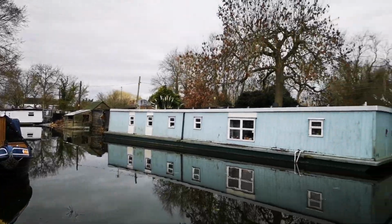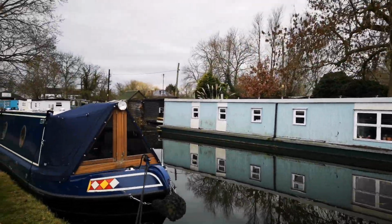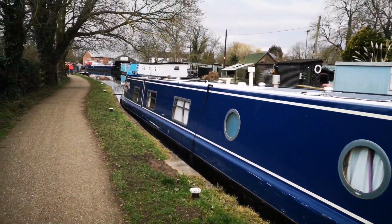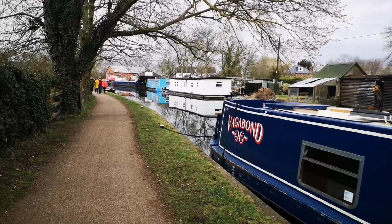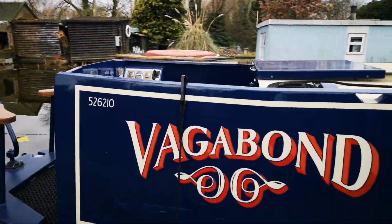Another one there, look. Permanent mooring. The lovely narrowboat here, look. Some of them, I don't understand why some of them haven't got names on. Surely it's traditional to have names on all boats and ships. Vagabond.